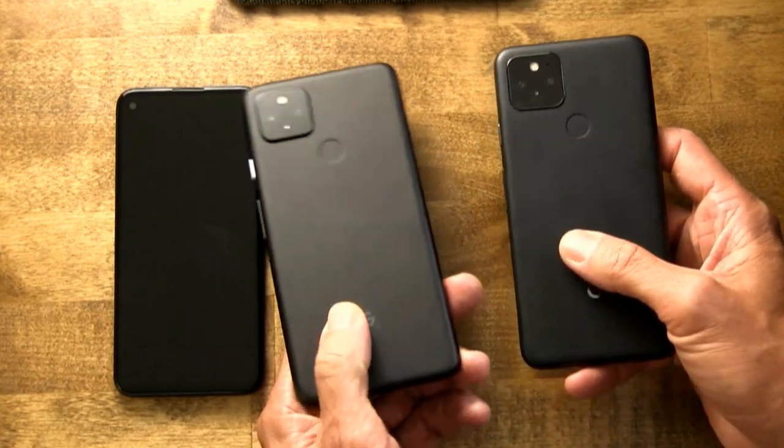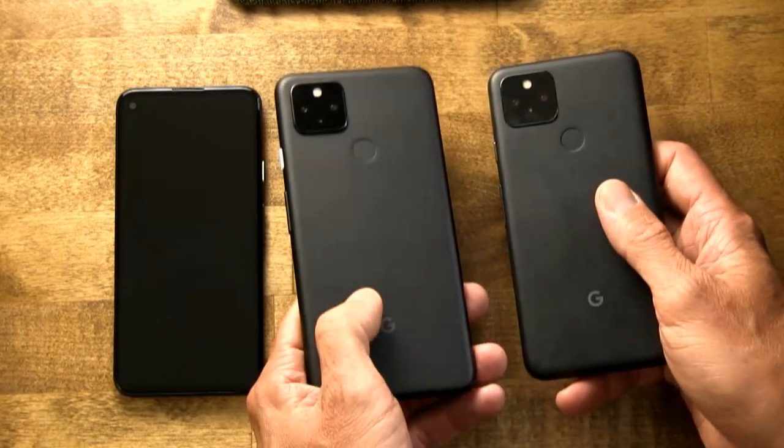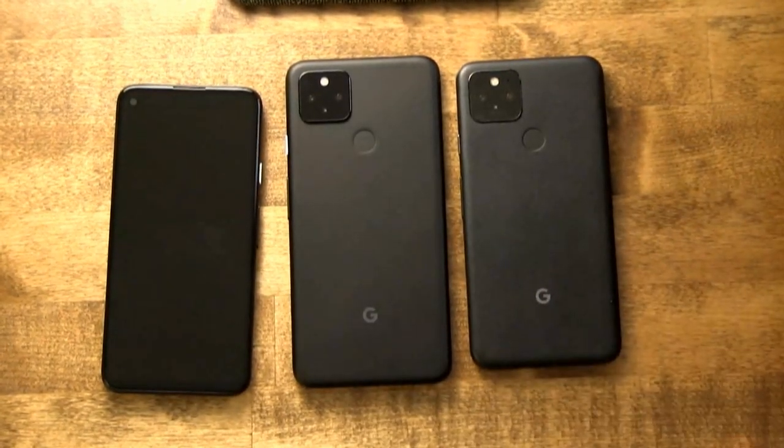Which one do I like more between the two? I mean, I don't know. The aluminum has a nice feel to it, but the Pixel 4a 5G, yeah, I don't know. It's too early to tell. On the back, they look very, very similar.